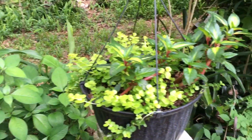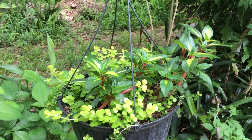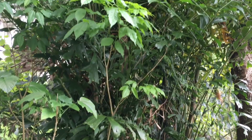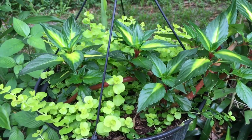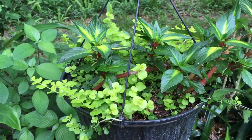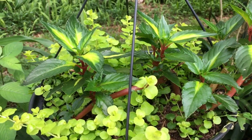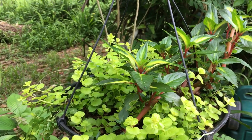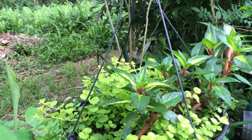And then I have another basket that survived our winter. I basically just left it here, and on cold nights, I just tucked it underneath this tree here, which is a fishtail fern tree. And this impatiens here, it's like a sun impatiens or a New Guinea impatiens. I'm not exactly sure which one it is, but this is the one that overwintered for me. It's shot up within the last few days. We had some rain, and so it's put on 3-4 inches of growth as well.